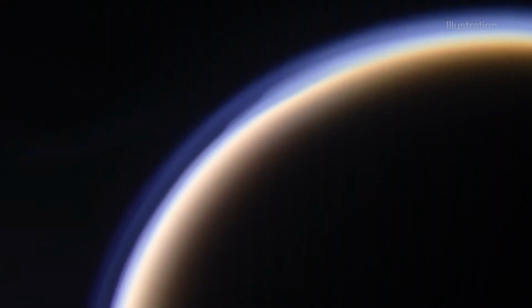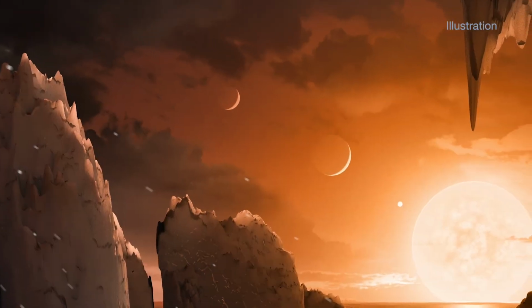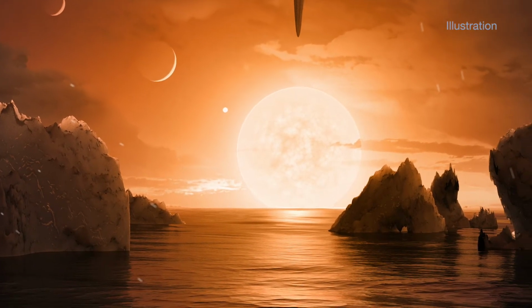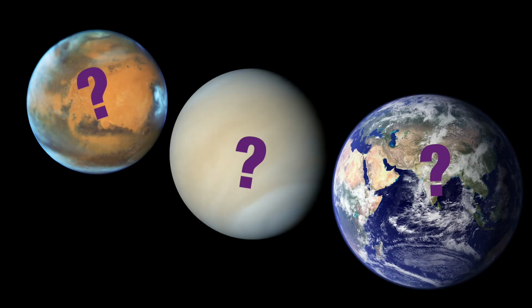It's also worth noting that if any of these planets have high-altitude clouds and hazes, that would block Hubble's ability to detect a thick, hydrogen-rich atmosphere. But such an atmosphere is not likely to exist on these planets. Many possibilities remain for what types of atmospheres these planets have, or whether they even have atmospheres. The TRAPPIST-1 planets could have compact atmospheres similar to Mars, Venus, Earth, or something entirely different.